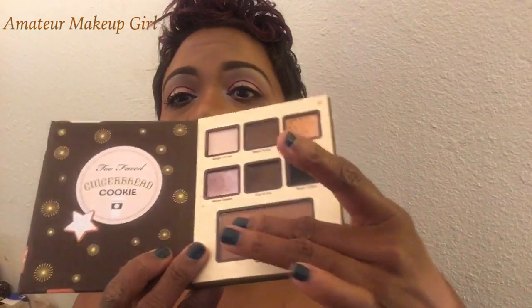I actually used this gingerbread color right here as the start of my transition shade because it's too light to really be a bronzer for me. Okay, you can't see on this side. Let's see if we can. See, that's a little light. So I just use it as a transition shade.